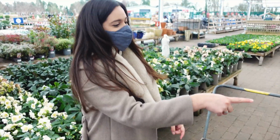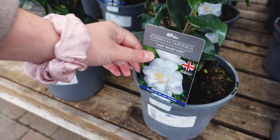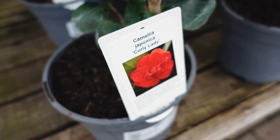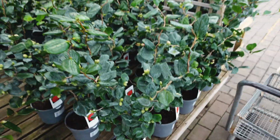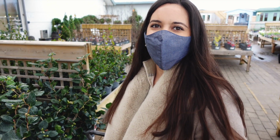Oh, and that's actually the other plant that I wanted. This one, Camellia. Nice. The white one is really nice, or a red, really red, or even a pink one. Which one do you like? Well, since that one's white, maybe we should get a red one. Yeah, well, I do like white flowers though. I do like white flowers as well. Should we get the white one? Yeah.